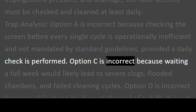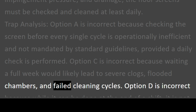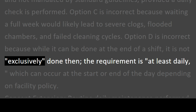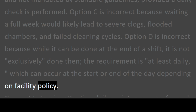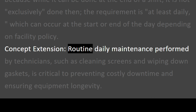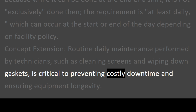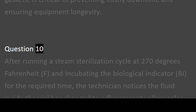Option C is incorrect because waiting a full week would likely lead to severe clogs, flooded chambers, and failed cleaning cycles. Option D is incorrect because while it can be done at the end of a shift, it is not exclusively done then. The requirement is at least daily, which can occur at the start or end of the day depending on facility policy. Concept extension. Routine daily maintenance performed by technicians, such as cleaning screens and wiping down gaskets, is critical to preventing costly downtime and ensuring equipment longevity. Question 10.